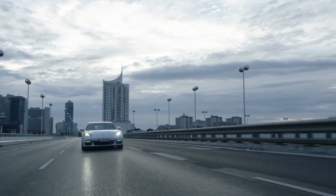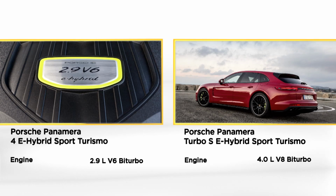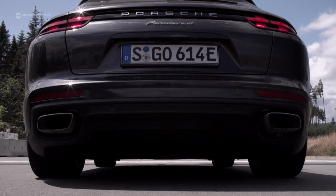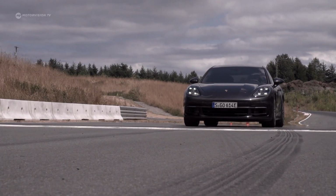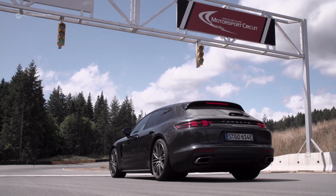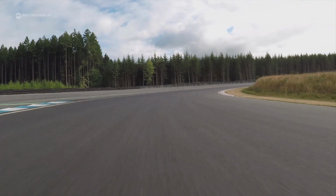There are two hybrids to choose from. The Panamera 4e Hybrid with 462 horsepower and a price of 112,000 euros is relatively inexpensive, and those who want the 680 horsepower top model must pay much more. We're testing the entry-level hybrid for racetrack performance. Thanks to electric assistance, the full torque of 700 Newton-meters is already available in the lower RPM range. The sprint to 100 succeeds in 4.6 seconds.